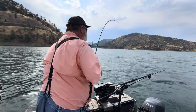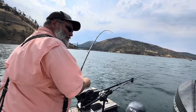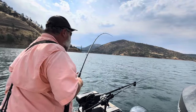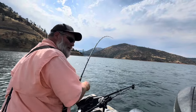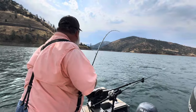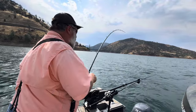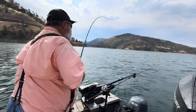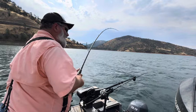Hope so. Might have to get the bigger net. Yeah, I left it at home. Uh-oh. Hopefully you got the gaff. Yeah, harpoon. Got the halibut. Yeah. Oh yeah, this one's real nice. Rusty standing up too.